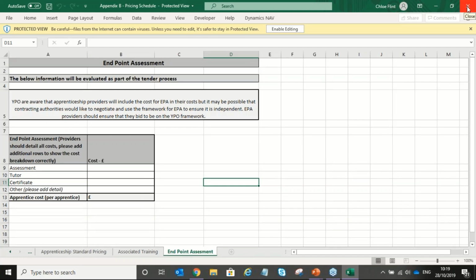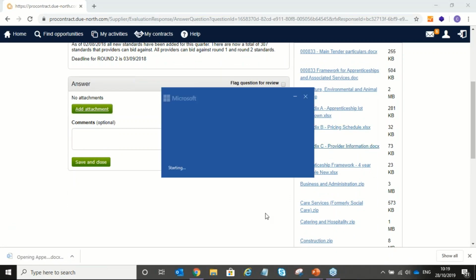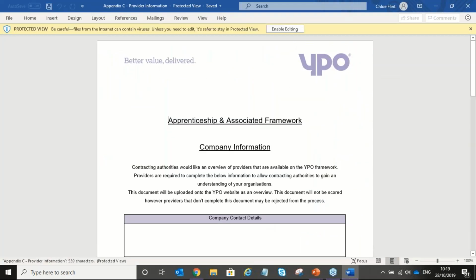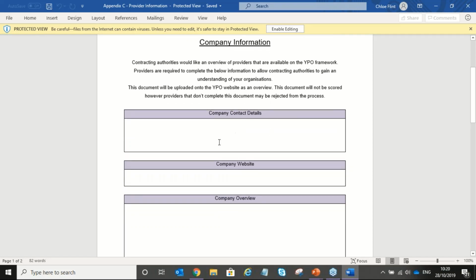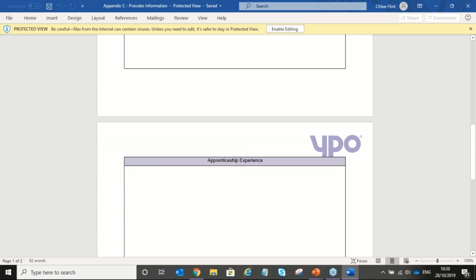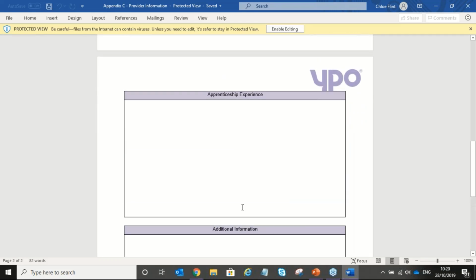Okay. So we're just going to close off that one as well. And then Appendix C. So Appendix C is the provider information document. Now this is really useful. We do have a YPO apprenticeship website, and customers can just automatically download this response from your company details. So all it's asking for is your company and the website and a company overview, who they would contact regarding wanting to find a standard via the framework, company overview, apprenticeship experience, so how long you've been in the apprenticeship game kind of thing, and then any additional information as well.